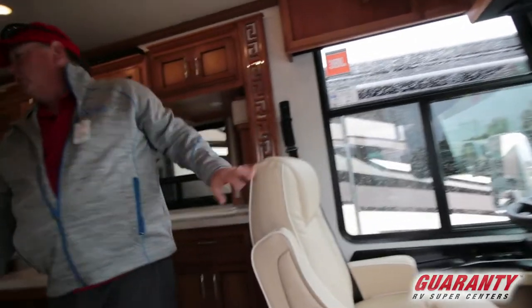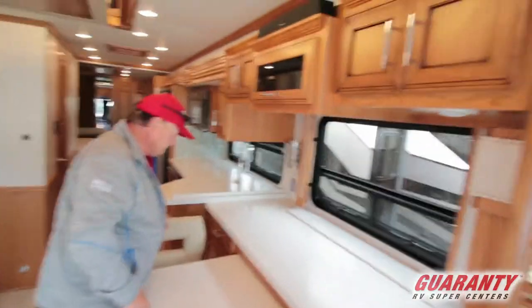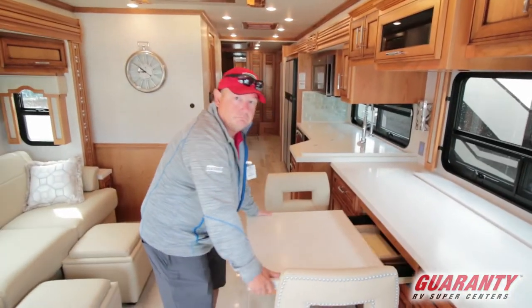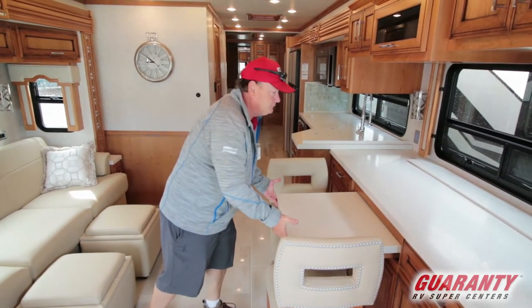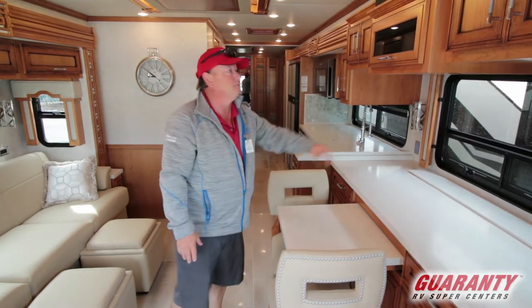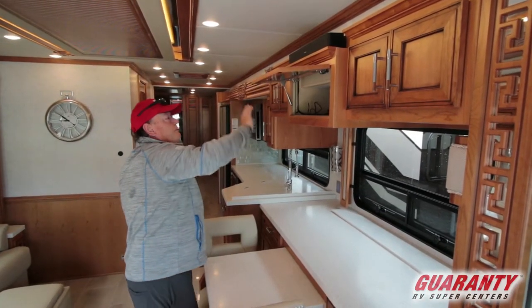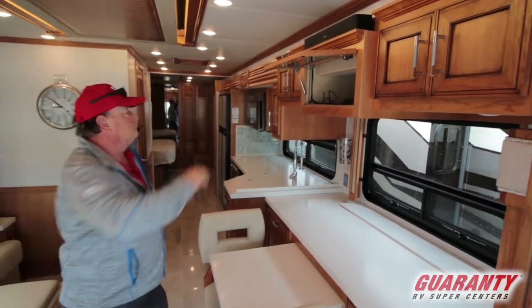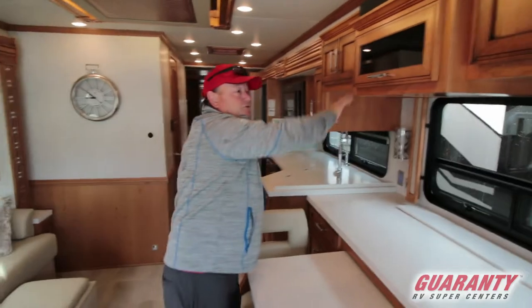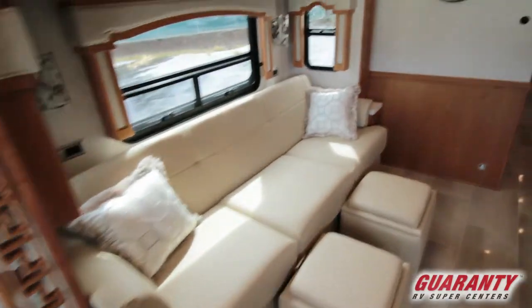If we go back here into our living room, I love the new chairs, they're very fancy. Pull out table with expansions. We've got a pop-up TV. We've got our Bose sound system here. We've got our Blu-ray DVD player in here. Nice, beautiful cherry woodworking. Good size kitchen countertop.